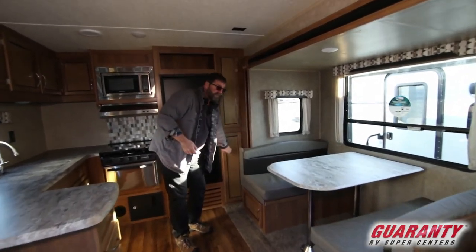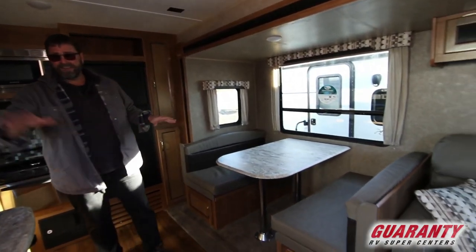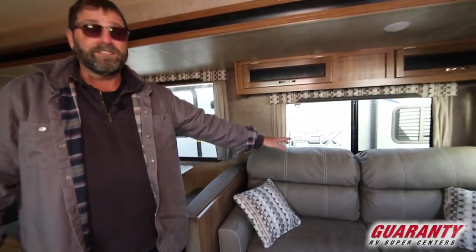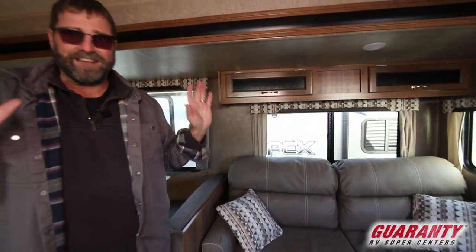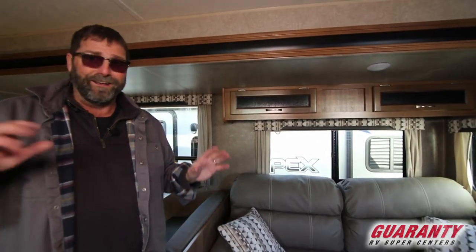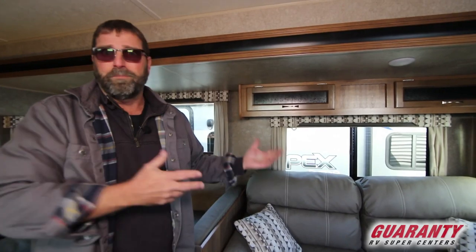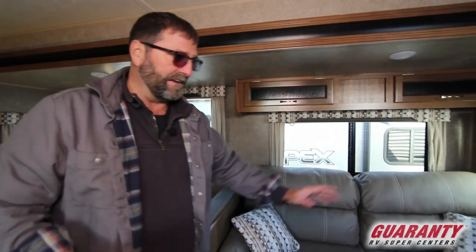It's great. Got a booth dinette here, a couple of easy chairs, which I just mentioned. This makes into a queen size bed. It folds out three ways. It's actually a comfortable bed. It's not a horrible, torturous thing, which is a big improvement over what we've had in years past.